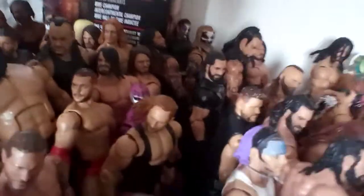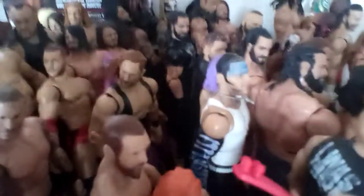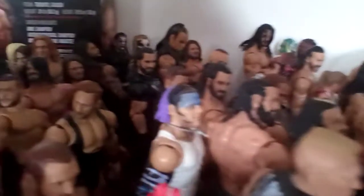Then next we have a Finn Balor custom. I used it for that Aleister Black I have over there. Then you can see that he has a black leg and red elbow pads. Then there's Pete Dunne, Elite 74. Then the UK 75 or 74 Jeff Hardy, because I know this comes with the Pete Dunne. It's the same series as my Seth. I think it's 74.